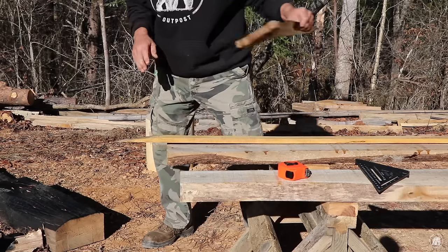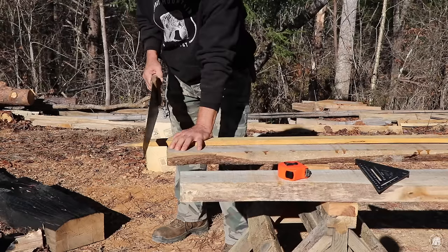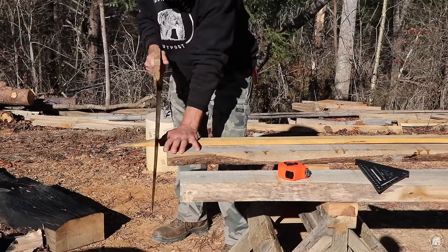Thing about sawmill lumber is it's cheap because it's free, but it's a little bit extra work because you've actually got to square the ends off before you can actually measure.